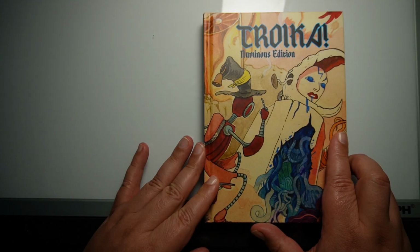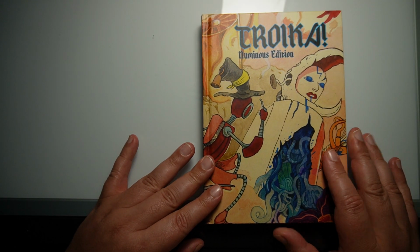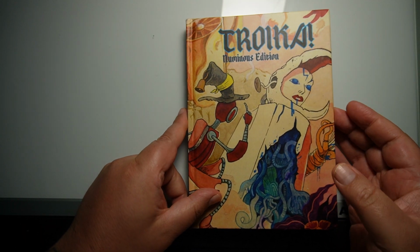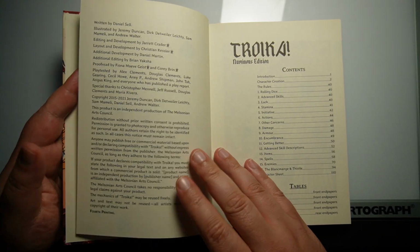This is a well-loved copy. It's a hardbound, case-bound, really, really nice, actually, construction. Beautiful art on the cover.